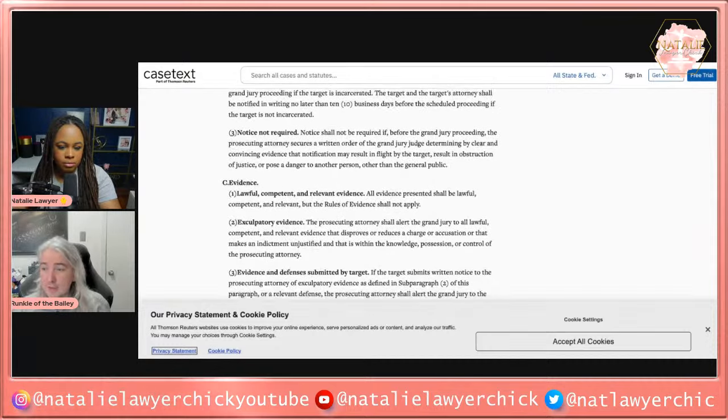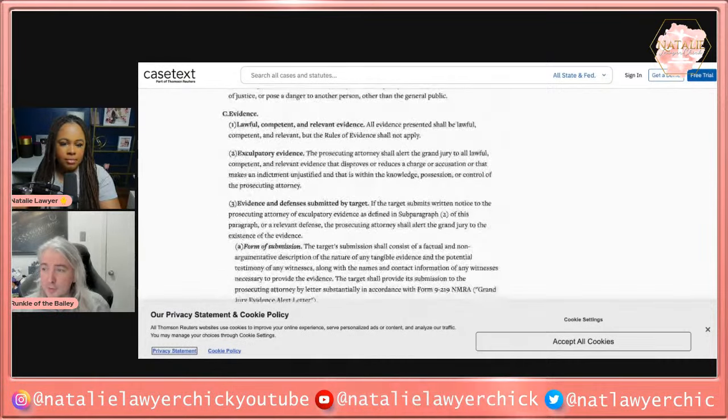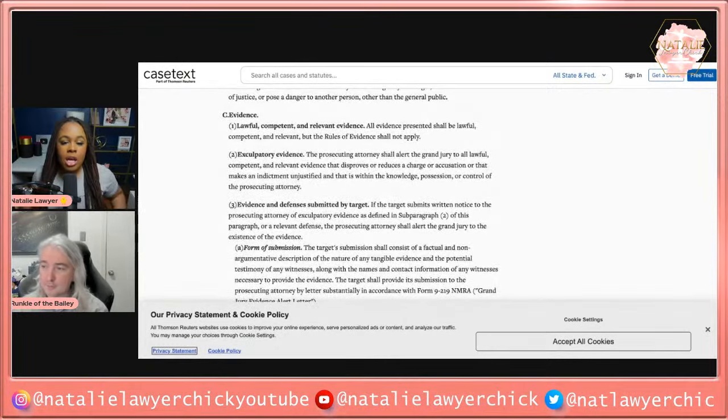Check section C. That answers a lot of those questions. Okay, let's answer those questions. Lawful, competent, and relevant evidence. All evidence presented shall be lawful, competent, and relevant, but the rules of evidence shall not apply. Okay. Same thing with grand juries in Maryland. The rules of evidence don't apply.